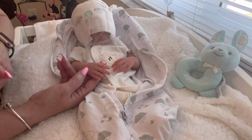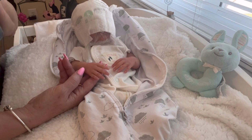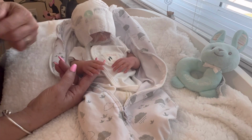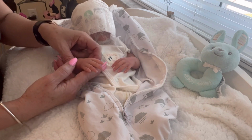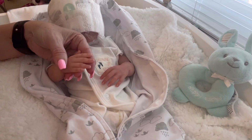I remember my little daughter. Now she's not little, she's 22 years old. But when she was born, her fingers were like that. Hi guys, I love this. Look at the baby.